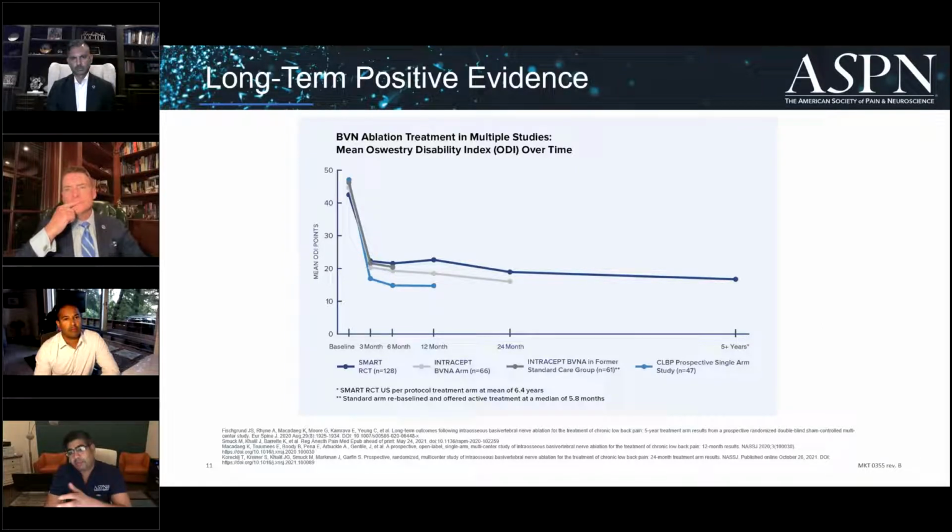But not only that, and I'll let Ramo carry on later, when you compare these patients to 5 years, and we saw this with some of the therapies in our space, the gold standard is becoming follow-up to 60 months. Is this therapy sustainable? Is the drop in ODI, the drop in the pain scores and improvement in functionality maintained up to 60 months?